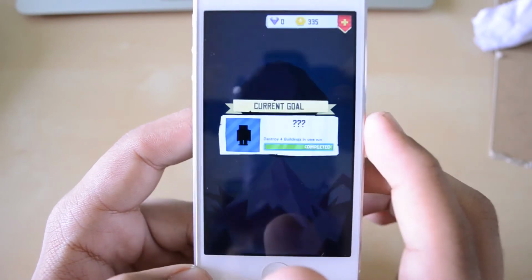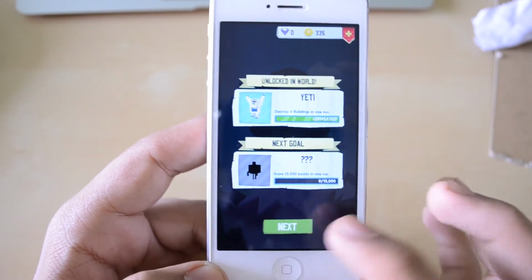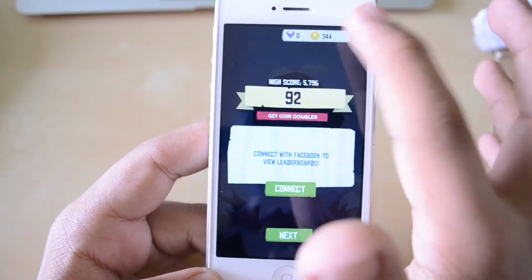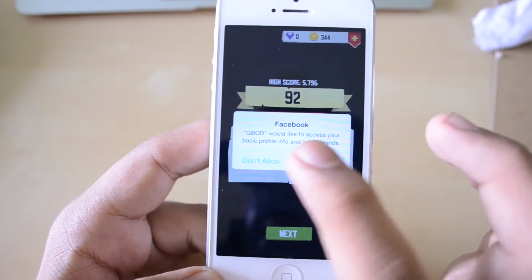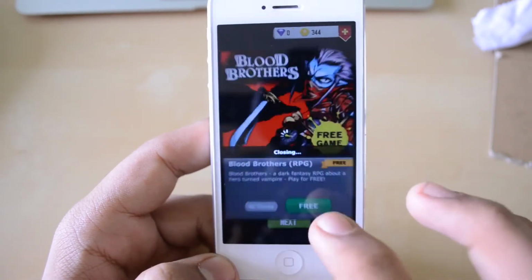And again, as like all the other games before it, as you keep progressing in levels, you actually do encounter more obstacles, but you also do get more power-ups and things like that, which do help you to destroy more things in your path. And overall, this is a very fun game. Now what I'm going to do is play for a couple seconds just to show you guys what it's like. And of course you guys can connect it to your various social networks.